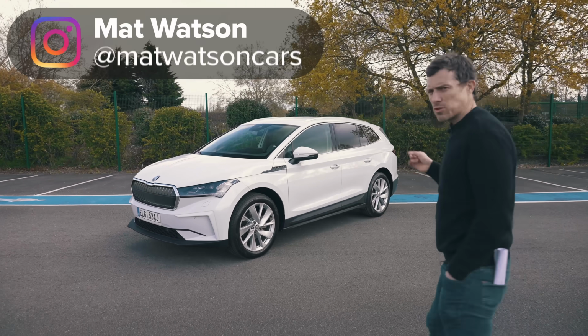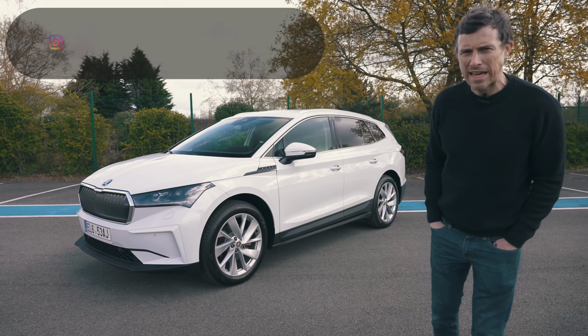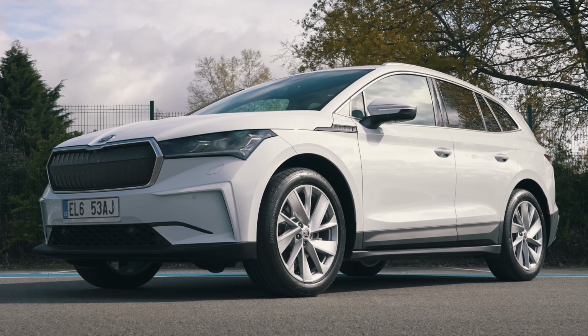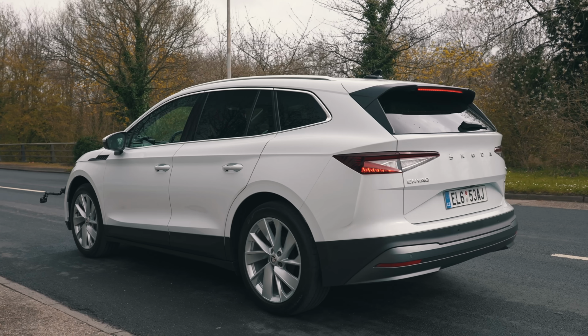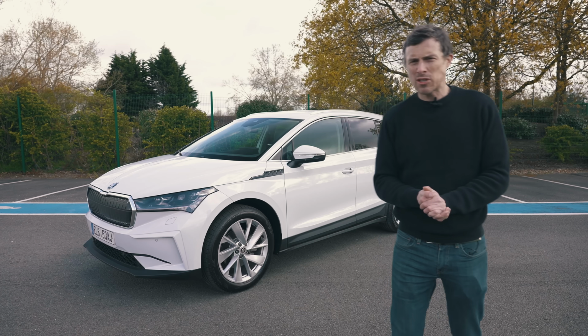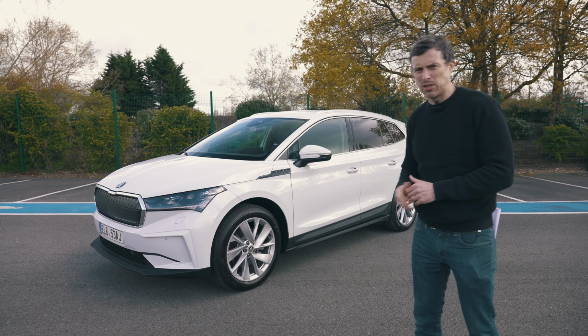Is the new Skoda Enyaq the best all-round electric SUV? Well, in this video, I'm going to find out by talking to you around the exterior design and the interior design. I'm going to take it for a drive. I'm going to see how quick it is to 60 miles an hour using my specialist timing gear, of course. I'm also going to try and work out the true real-world range of this car by doing some maths. I'm obviously also going to tell you what I like about it and what I don't like about it.